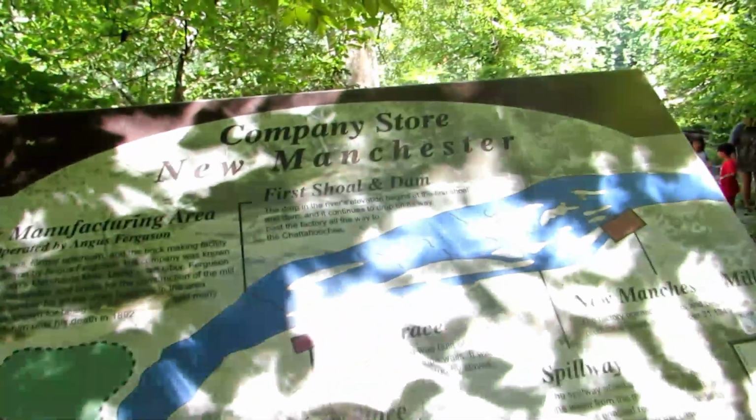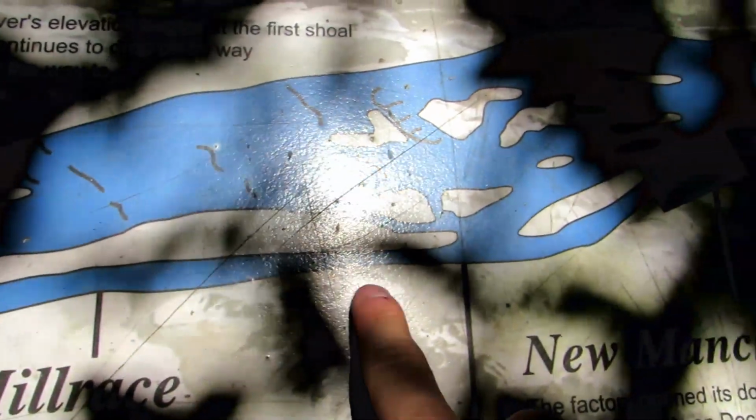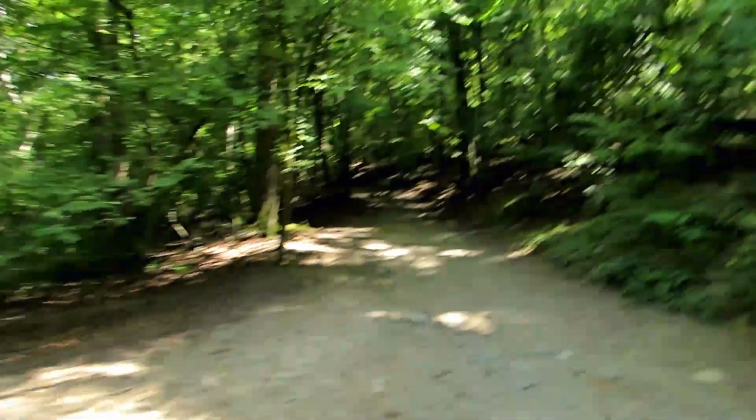Yeah, New Manchester Mill, it opened on December 21st, 1849. So mill race. That's what we're seeing here, what I just showed you. That goes from where we're standing to the mill, which is here. So we're headed the right direction. The store was right around here. It was burned along with the mill in 1864.